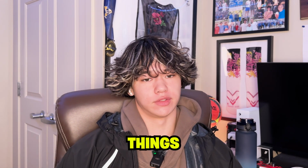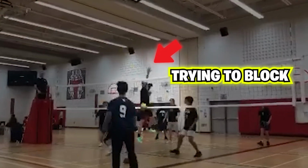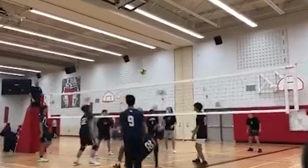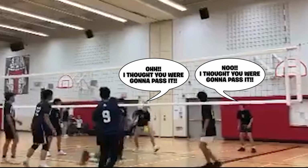What? What just happened? Okay, I got a couple things to say here. First off, why is everybody on the other side of the net just watching the ball? The pass was shanked into the net and the middle blocker just jumped up with one hand trying to block it. Didn't go over the net though. By the laws of volleyball, the team still has 2 touches to get the ball over the net. And when they do, everybody's just standing around watching it like, oh, I thought you were gonna pass it. No, I thought you were gonna pass it. One of those types of scenarios. What's up with that? We gotta be better.